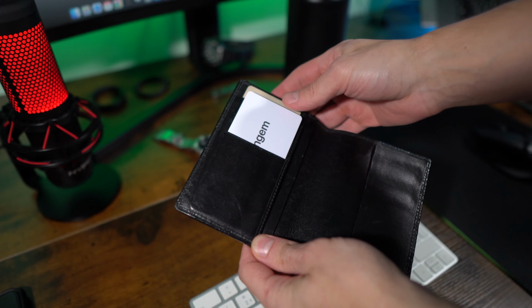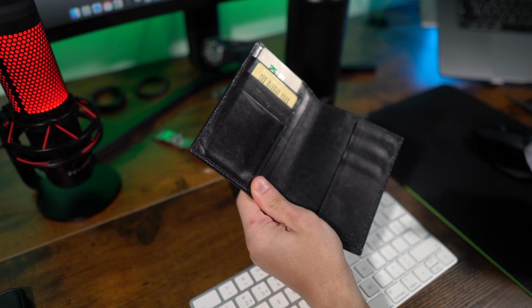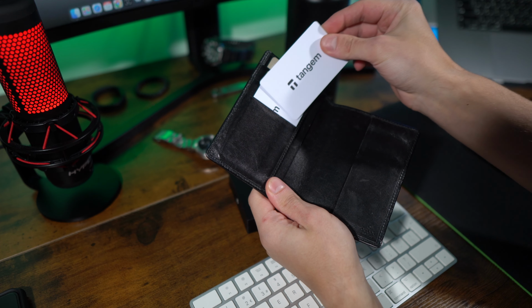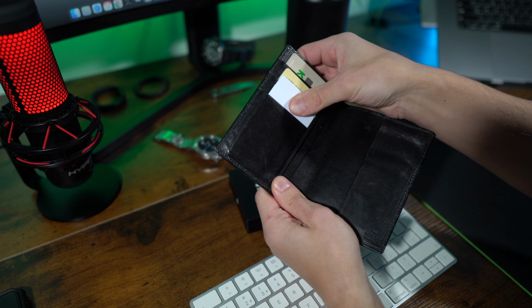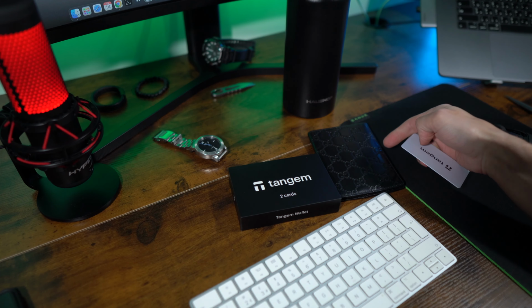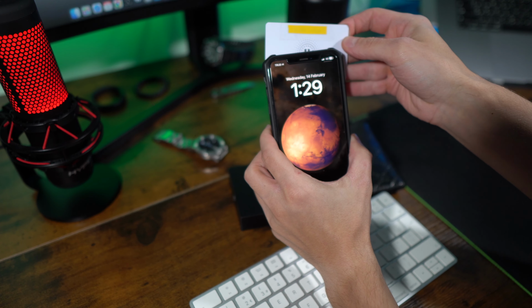Now, you might be wondering, is the Tangem wallet right for me? Well, if you are serious about safeguarding your digital assets and embracing the future of finance, then the answer is yes. Whether you are a seasoned crypto veteran or just dipping your toes into the world of blockchain, Tangem offers a user-friendly solution that's perfect for everyone.